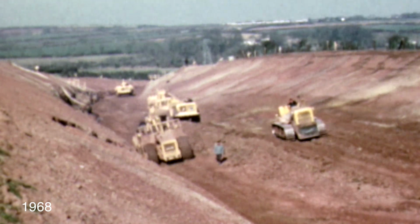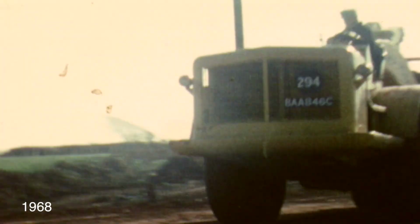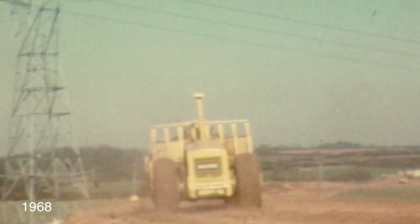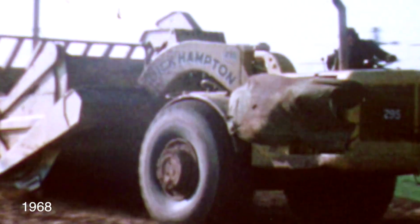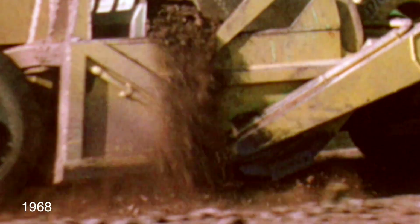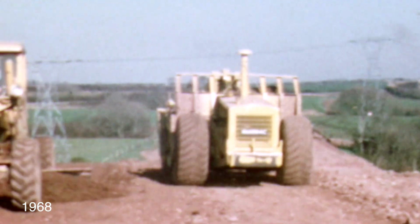Fully loaded, they could carry 15 cubic metres of spoil at up to 30 miles per hour and discharge their load without stopping. The cumulative effect of bouncing on the high flotation tyres meant that the drivers could only work on them for a few years to avoid internal organ damage.